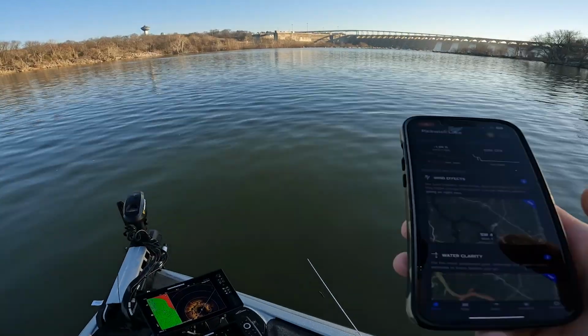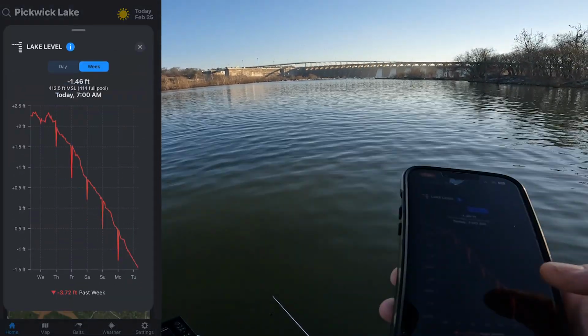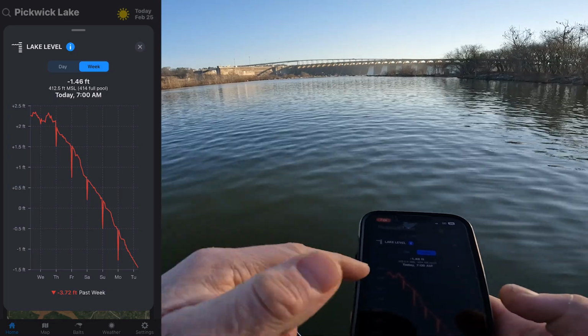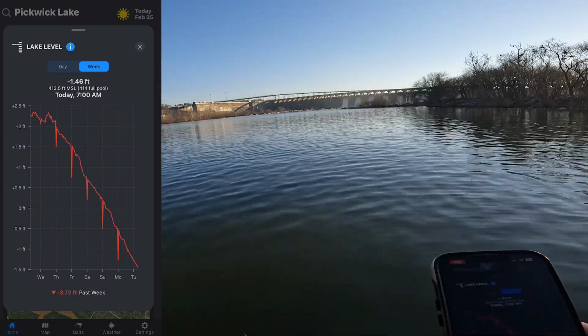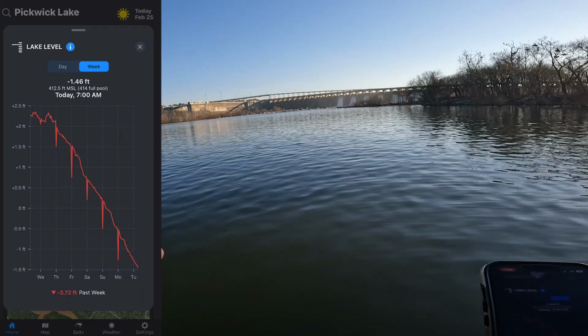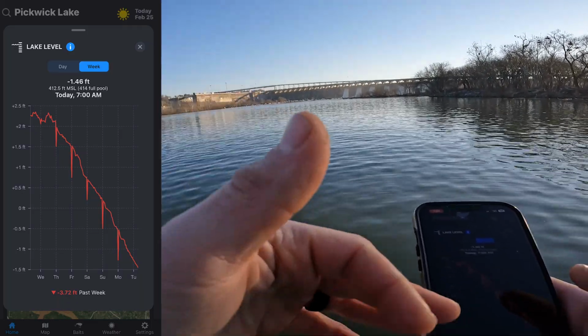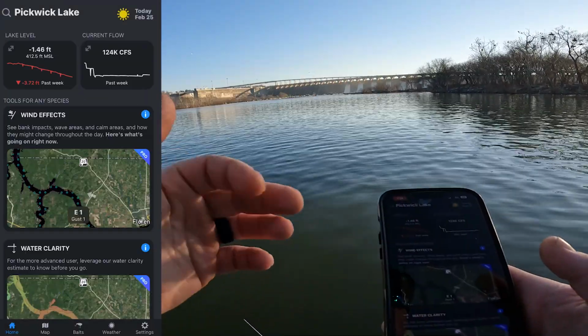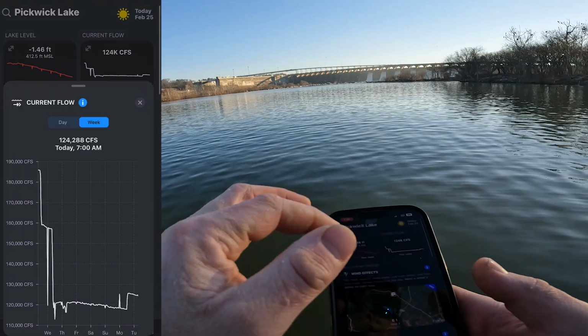All right, guys, we're gonna pull up the Deep Dive app real quick. What I like to do is it shows this lake level, and it gives you a trend for like a week. You see the water was up high, and it has dropped significantly, and as you see, less floodgates than there were before. More floodgates, the higher the lake's gonna be down here. So they're dropping off the water inflow, so these fish aren't gonna be as aggressive as they were. We're gonna have to kind of finesse them a little bit.